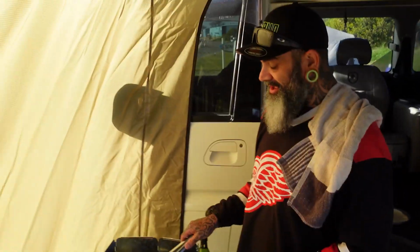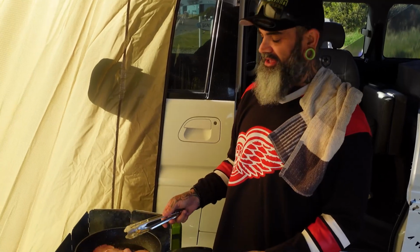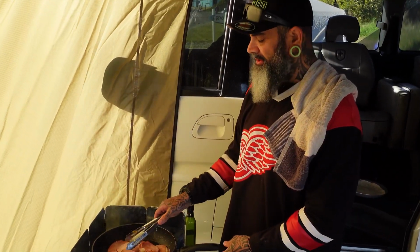So we'll leave the links down below for this caravan park, because the service is amazing, the grounds are beautiful, and the people are very friendly.